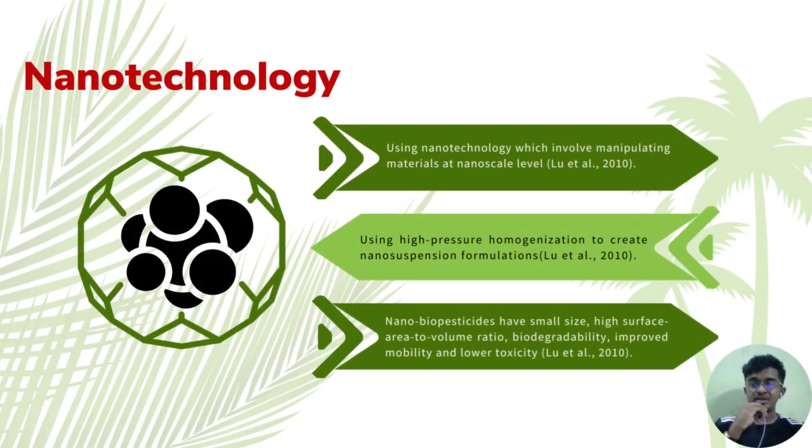Lastly is nanotechnology, which is a technology involving manipulating materials at the nanoscale level. To achieve this, we are using high-pressure homogenization to create a nanosuspension formulation, which makes our nano-biopesticide have small particles, high surface area to volume ratio, biodegradability, improved mobility, and lower toxicity.